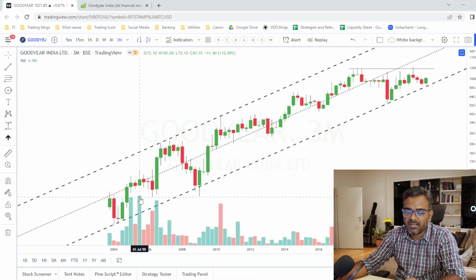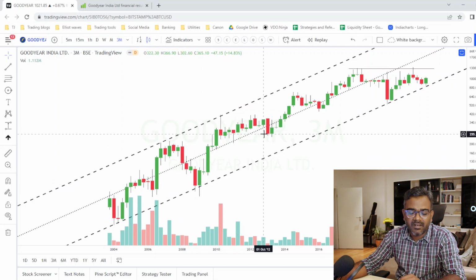Right now, look at this chart since 2005. Since 2005, we've been in a very, very strong uptrend, and we've just been going higher and higher. We've had some dips, some 30-40% corrections. In fact, here we had almost a 70% correction, but these corrections are pretty common in markets, and they tend to reverse and again head higher.